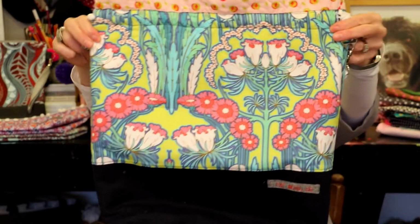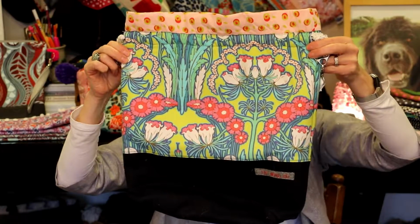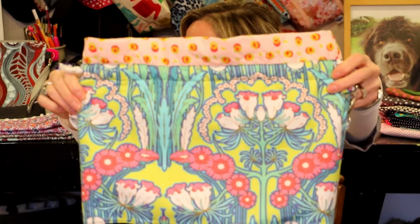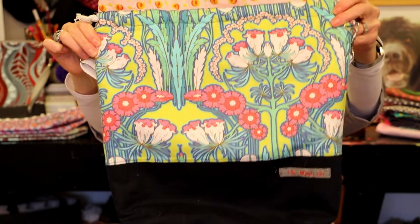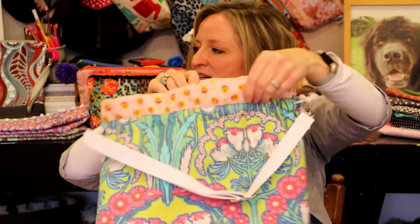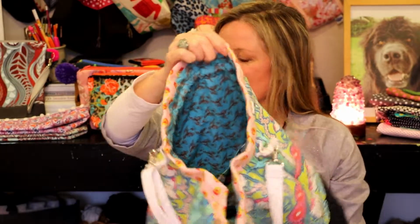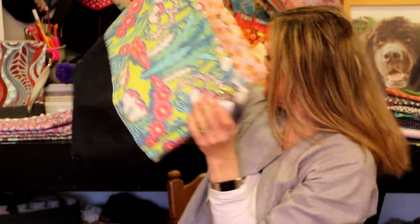And here, the last one that I have so far. I guess they're so big I can't even, you know. Anyway, so again, more Amy Butler fabric, some scrap fabric, canvas bottom. This one has the white cotton strap and then the inside. So again, these are a lot of fun to make.